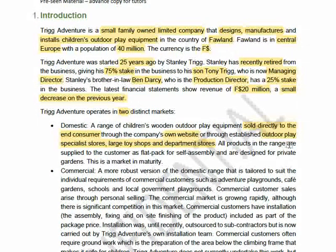All products in the range are supplied to the customer as flat pack or self-assembly and are designed for private gardens. Okay, so it seems we are not offering installation services for these products, and they mainly seem to be standard products, right? That is why we are able to sell these through third parties. Okay, so these are standard products, which means the application of standard costing will be relevant. There would be a standard cost card for each different product.